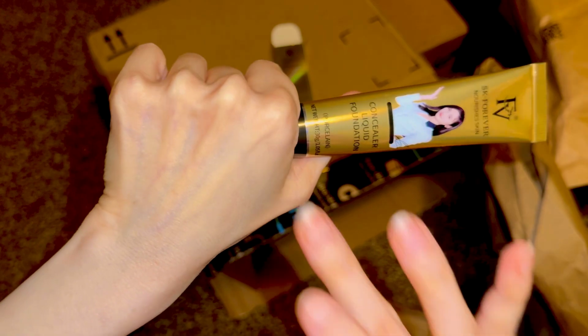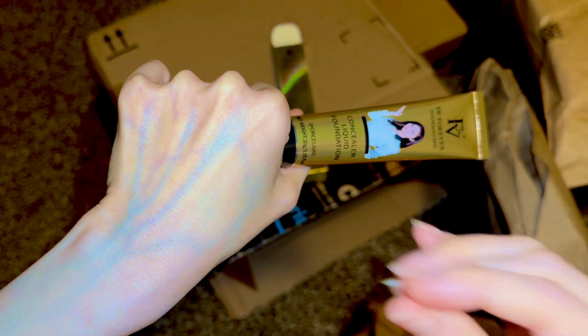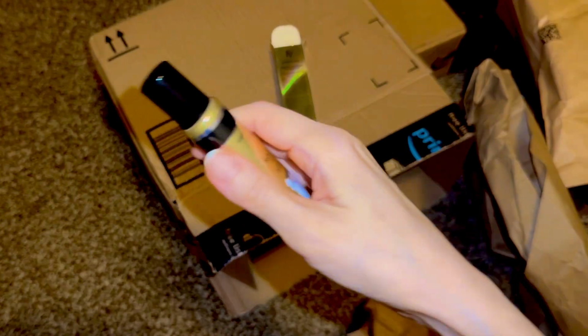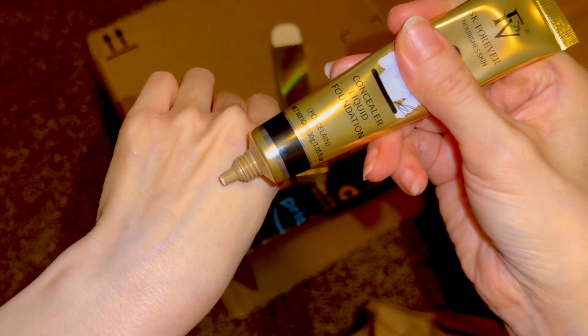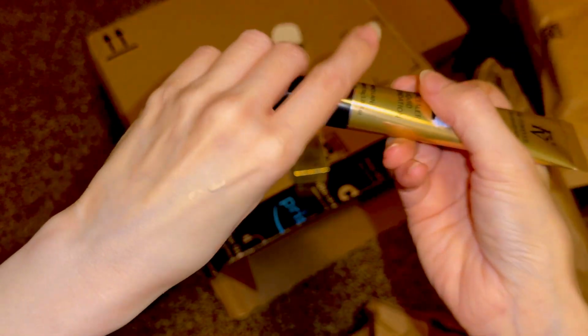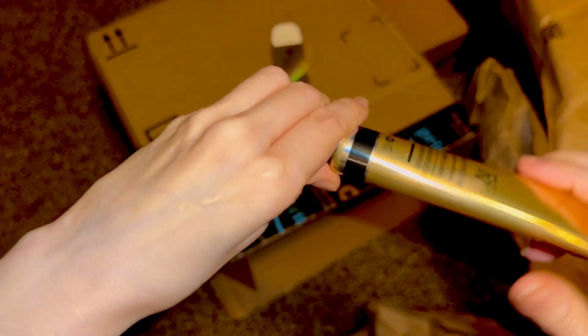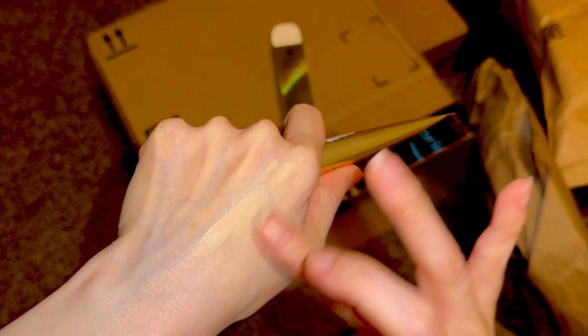And let's see. I'm gonna smell it. It smells fresh and it says it's buildable. I don't know, maybe I need more, but I like the coverage and I like the fact that it dried really well, and I think it would be a good base to put foundation on anyway.